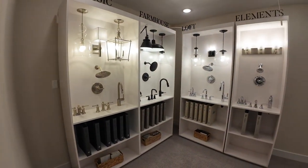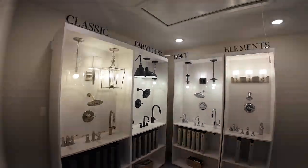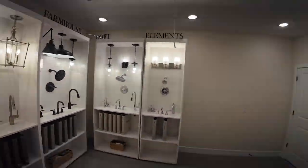Like I said, four different palettes. We've got classic, farmhouse, loft, and elements. And elements is standard. And then several different palettes within those looks. So you could get this really cool home, like I'm going to show you at the end. You haven't seen the master bedroom yet, but that big tub and those beams in the living room, that is all a look that you can get with them.